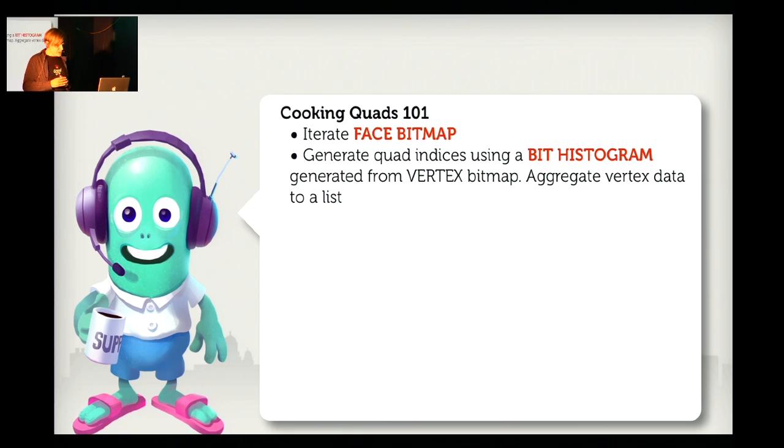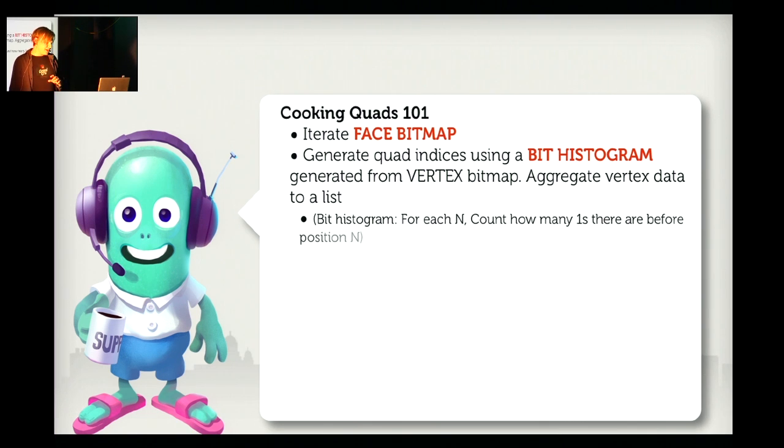And here we can also use an optimization because we can process the vertex bitmap to be a bit histogram. The bit histogram means that at a certain position, how many ones there have been before. So we can very efficiently map a spatial position to a vertex index this way.